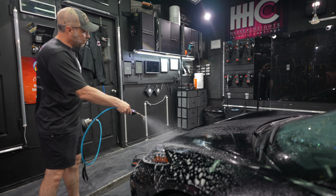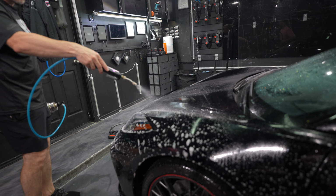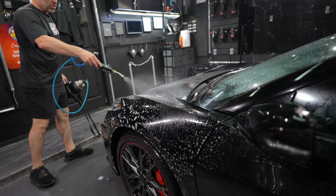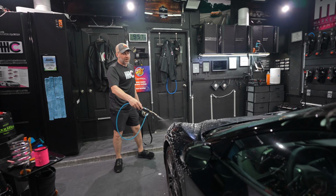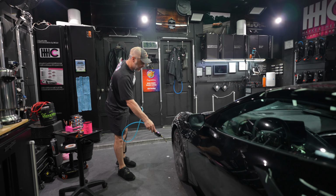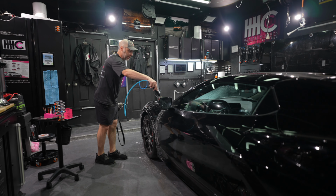Now I already kind of started pre-treating this before we got on camera. I already took the front badge off. I've already done one pass of a multi-purpose cleaner. Car's a little dirty, that's okay. We always get dirty cars, that's totally expected.